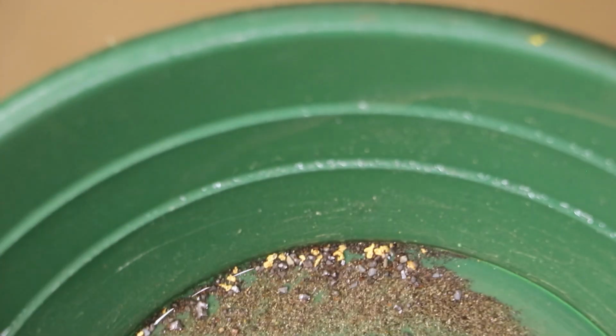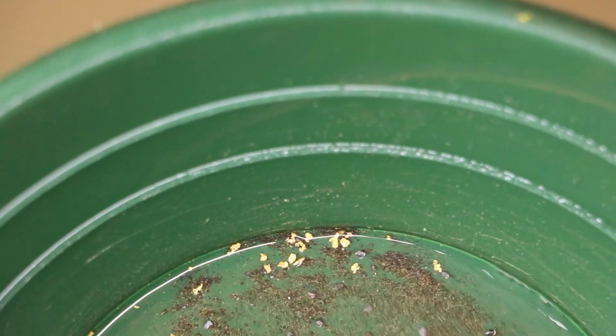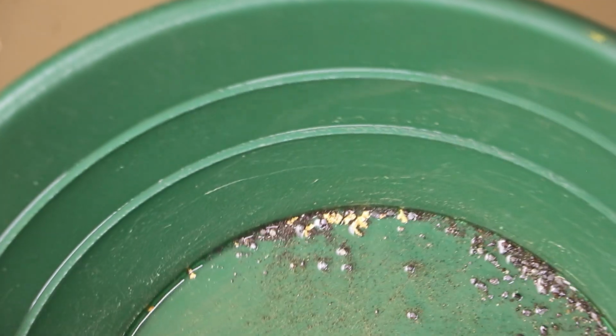Now, I have no idea what this cost. I'm pretty sure that you would pay more money than what the gold is worth, even back in the 80s. But right there you can see we got a nice little line of gold. I'm kind of curious to know how much gold is there. I would guess it's under 1/4 gram of gold. So I'm going to go ahead and dry this out, weigh it up, clean it up, and we'll get a value on it.